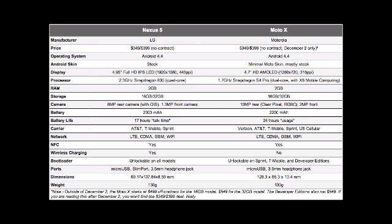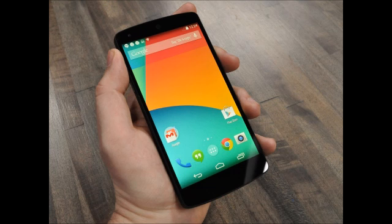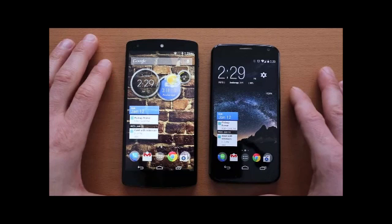Android KitKat and other sweet software. For most Android enthusiasts, you might assume this one is a gimme for the Nexus 5, which has the advantage of getting the most up-to-date version of the mobile OS and being free of the normal bloatware imposed by carriers and OEMs. Ease of use.